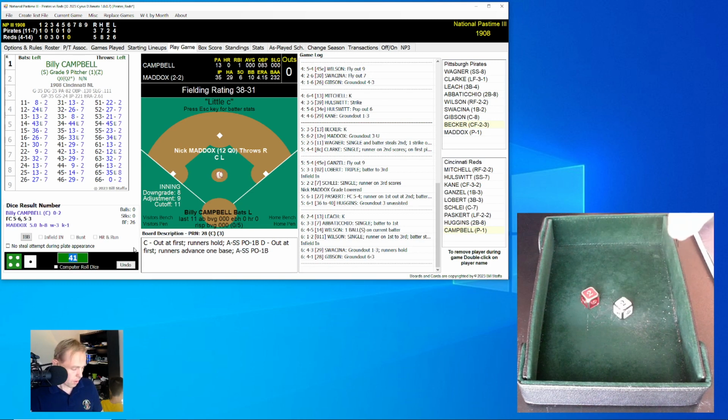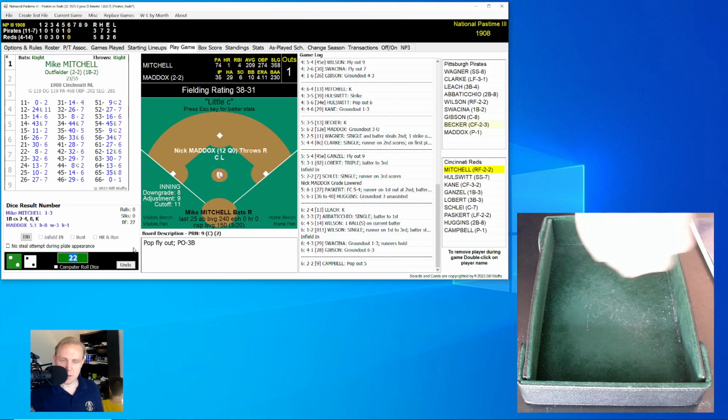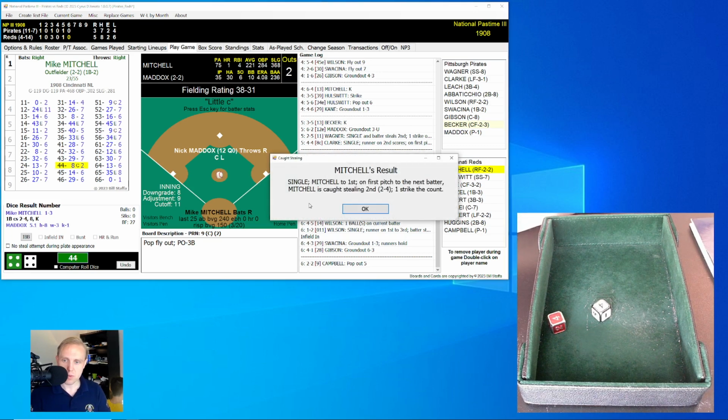Billy Campbell up there. He rolls a 22 for a 9. It's a pop-up over to the left side, and Tommy Leach has that for the out. 1 away, and it's Mike Mitchell now. Mike Mitchell is 1 for 3 today. That single didn't go far, though, when he was caught stealing right afterwards. That was the beginning of the ball game, and he rolls a 44 for an 8, and that's another single for him, and he's caught stealing again.